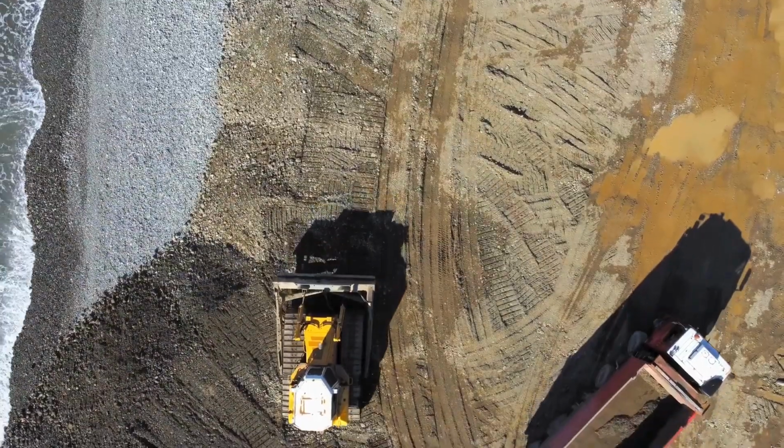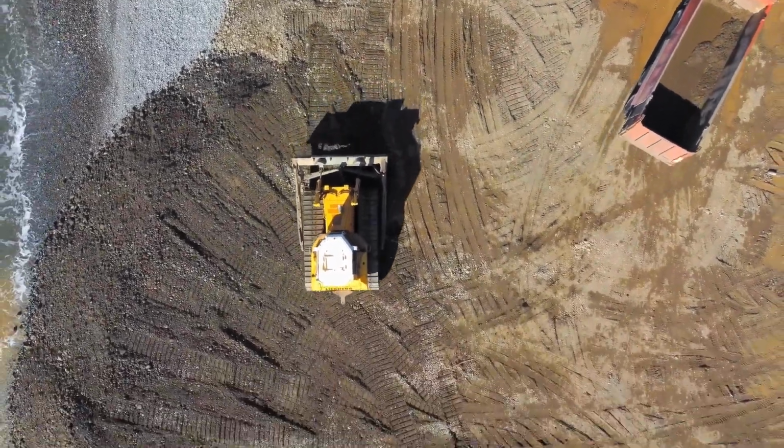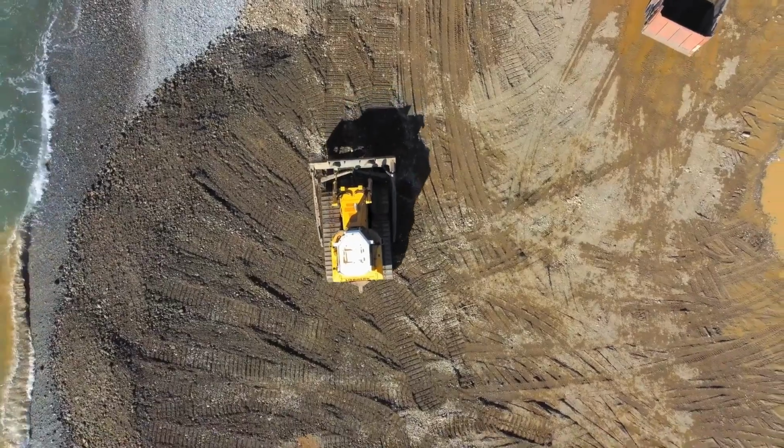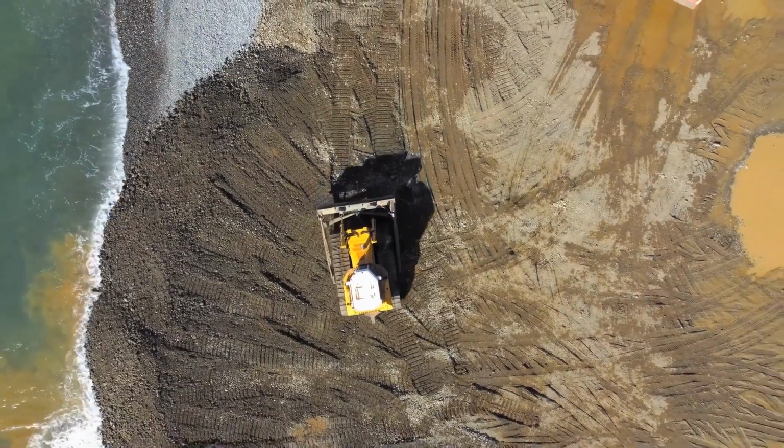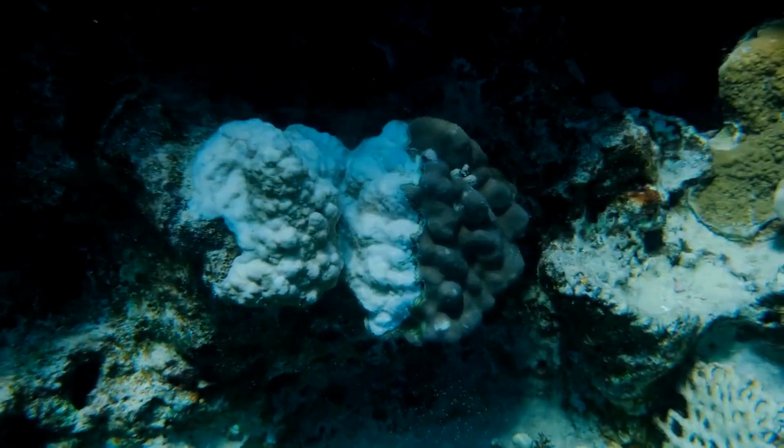Section 7. Sedimentation, a real buzzkill. Next up on the list of coral stressors, sedimentation. Picture this, you're a pink fan coral, just minding your own business, when suddenly a wave of sediment washes over you. Not exactly a spa day, right?